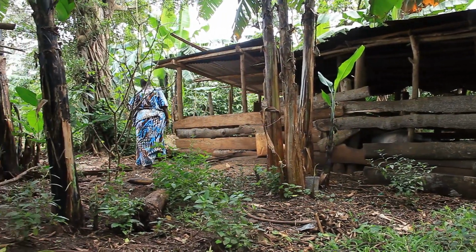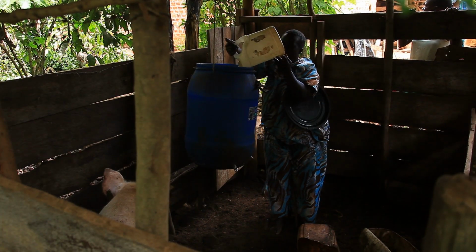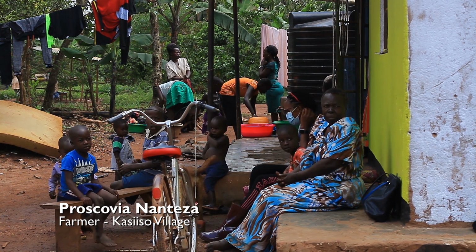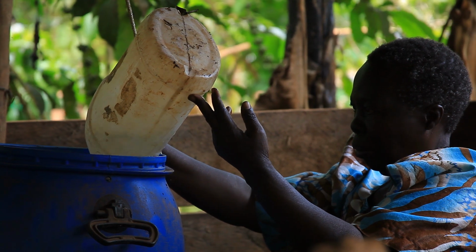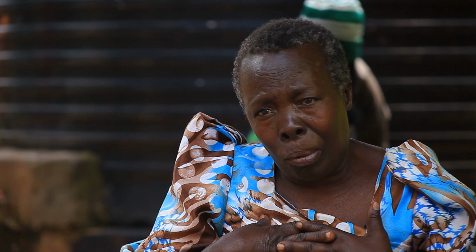Proscovia Nanteza of Kasiso village emphasizes the importance of good operation and maintenance of rainwater harvesting facilities using her own example. It is my responsibility to know that the gutters carry debris together with water and that I need to place a net to sieve the water so that it flows into the tank without the debris. I don't have to wait for the donor. I don't even need to tell them the tap is broken. I repair the tap myself because it benefits me, not the donor.